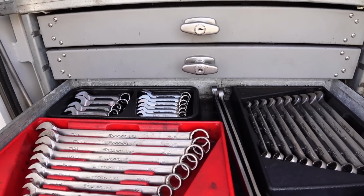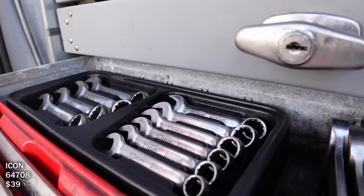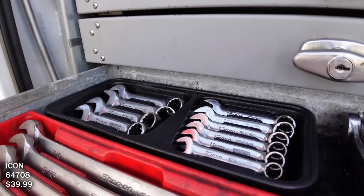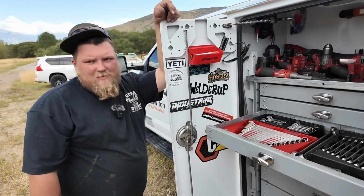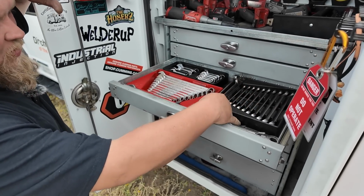This is all my Snap-on wrenches. Well, those are Icon, but I like that Icon stubby set. They treat you pretty well? The Icons? Yeah. I don't use the stubby ones a whole lot, but I've never broken one. I guess it's pretty low torque when you're using stubby stuff. Yeah. Just like no-name angle wrenches.